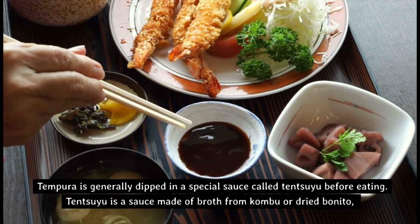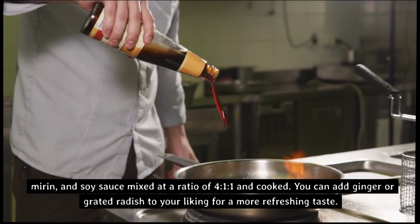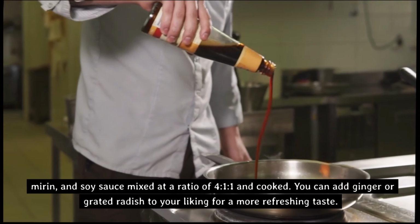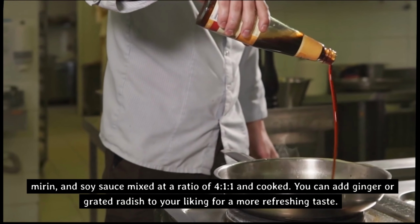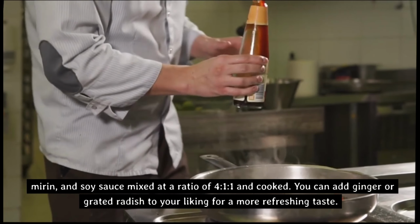Tentsuyu is a sauce made of broth from kombu or dried bonito, mirin, and soy sauce mixed at a ratio of 4:1 and cooked. You can add ginger or grated radish to your liking for a more refreshing taste.